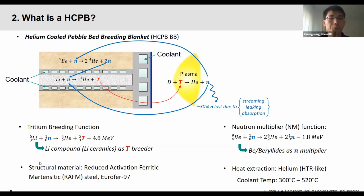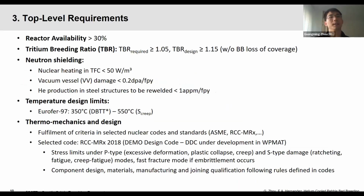For the structure material, we are using the reference material, Eurofer. And for the heat extraction, as I said, the coolant is pressurized helium at a temperature between 300 degrees C and 520 degrees C. Regarding the top level requirements, we need to obtain a reactor availability of more than 30%. We need to fulfill a tritium breeding ratio of greater than 1.05. When designing without considering the loss of coverage, we need to have a TBR of greater than 1.15.